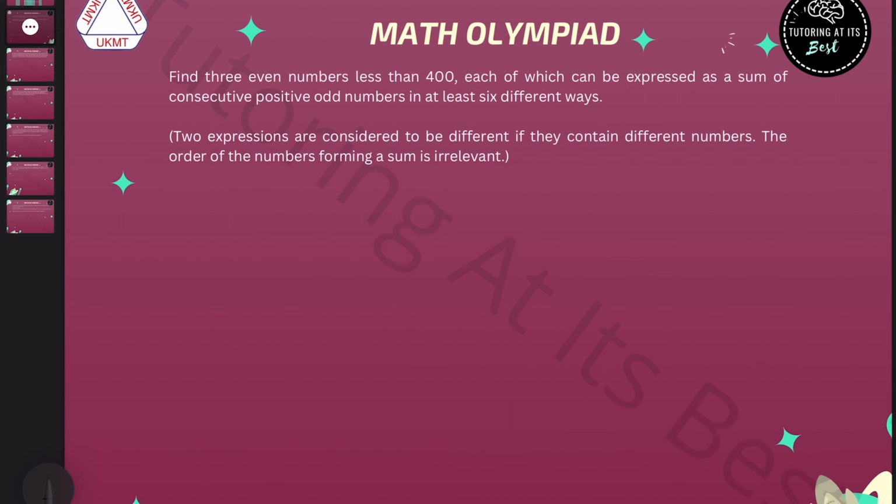Find three even numbers less than 400, each of which can be expressed as a sum of consecutive positive odd numbers in at least six different ways. Two expressions are considered to be different if they contain different numbers. The order of the numbers forming a sum is irrelevant.